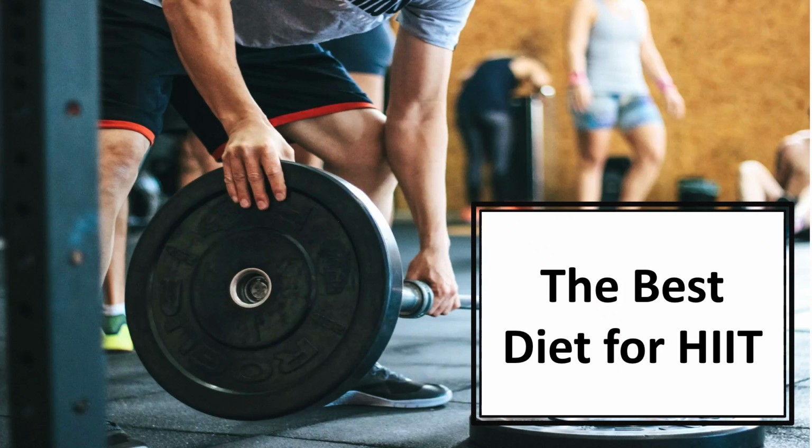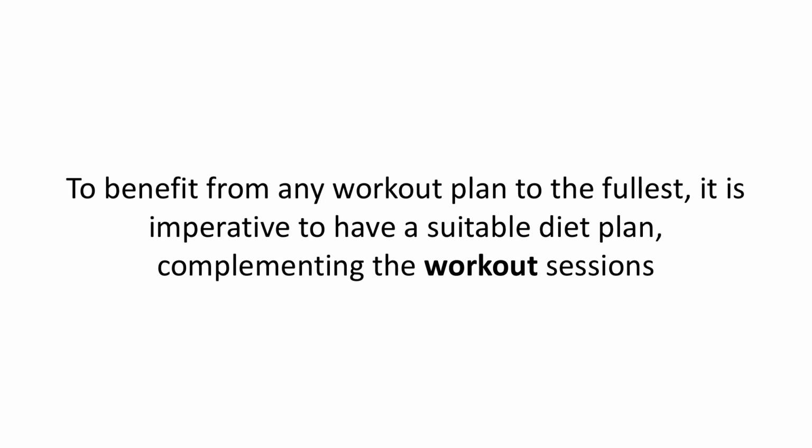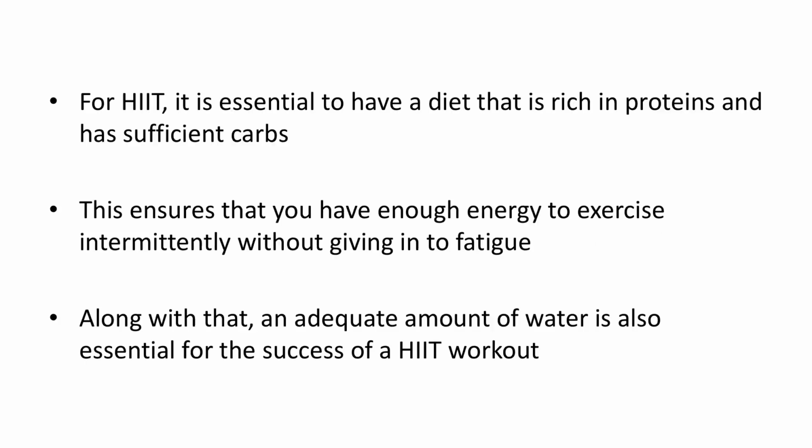In this video, we'll talk about the best diet for HIIT. To benefit from any workout plan to the fullest, it's imperative to have a suitable diet plan, complementing the workout sessions. For HIIT, it is essential to have a diet that's rich in proteins and has sufficient carbs. This ensures that you have enough energy to exercise intermittently without giving in to fatigue. Along with that, an adequate amount of water is also essential for the success of a HIIT workout.